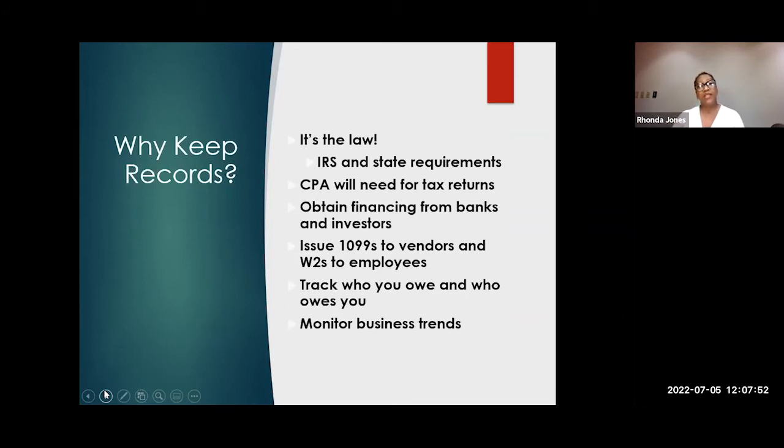And by understanding your financial statements, you are able to monitor business trends, which helps you make better decisions moving forward as far as, what do you sell more? Do you need to increase your pricing? And do you need to stop or maybe start a new product or service?